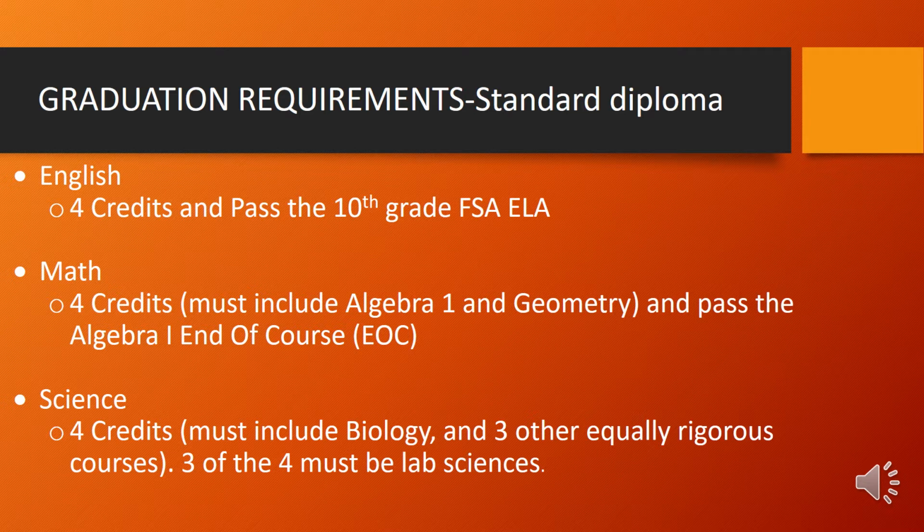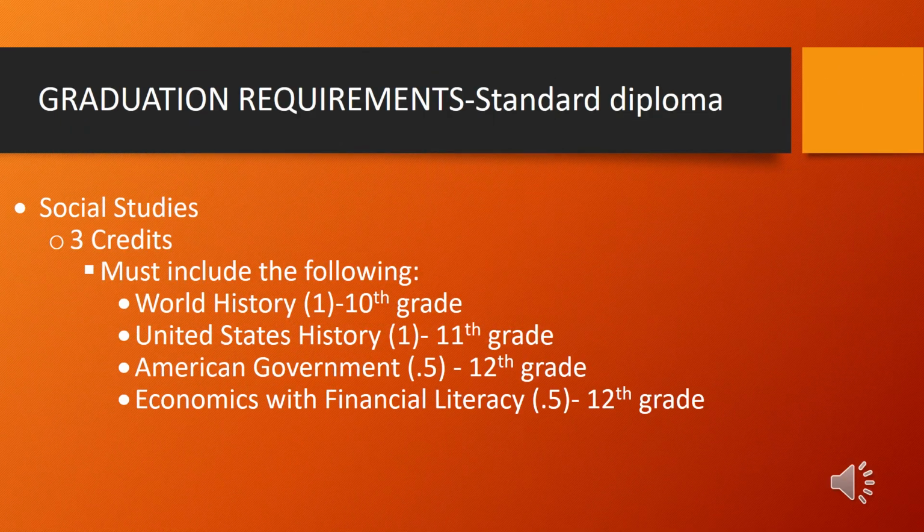For science, you need 4 credits. 1 of them must be biology, and 3 other equally rigorous courses. 3 of the 4 must be lab sciences. 3 credits of social studies are required, which must include world history, U.S. history, government, and economics.